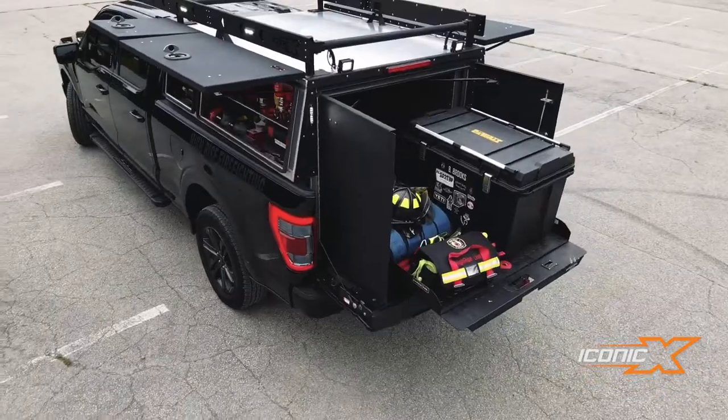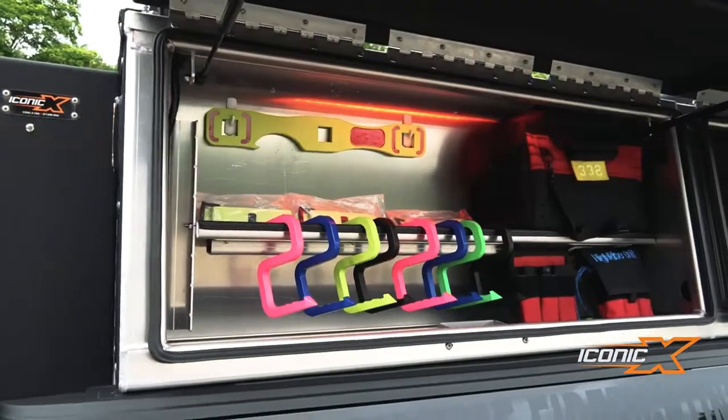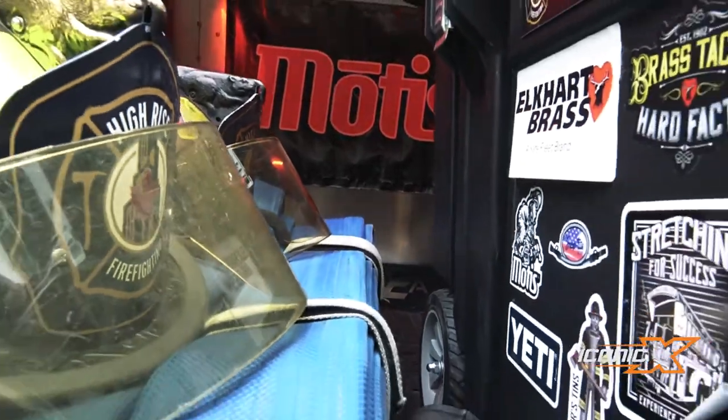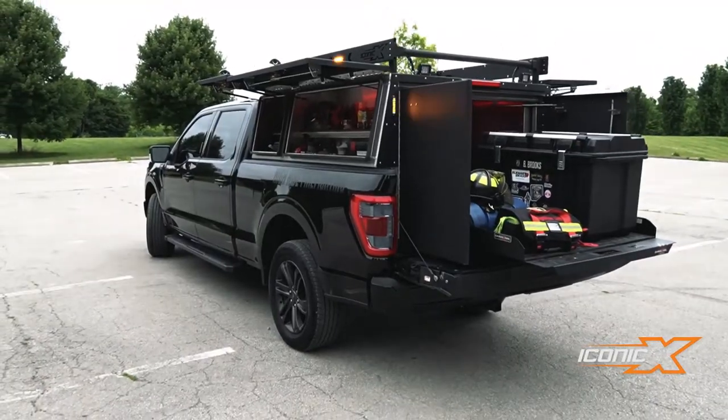Just being organized certainly helps. I know where the equipment is on the left side, the right side, and what's on the back. So if I tell someone to go get something for me, I can be specific, say driver's side, front cap, or go to the rear and it's in the bed.